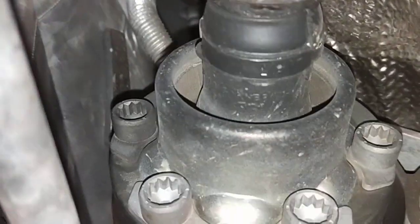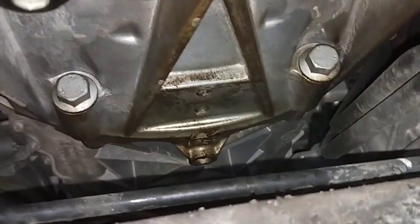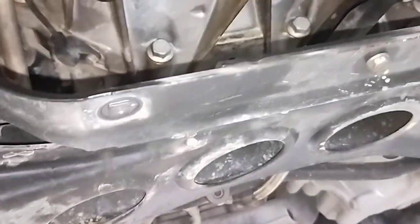Actually, I'll do it from the top, much easier. But if you look through here, see that? That's your vacuum pump, not oil pump, for the brake booster. So that one's leaking oil as well, pretty bad. Leaking down to here, showing up on the bottom of the gearbox. But the rear main seal is not leaking, it's the actual cam cover and the actual vacuum pump.